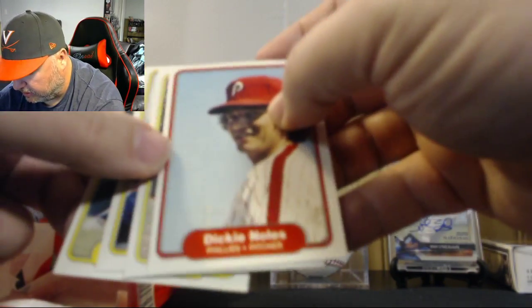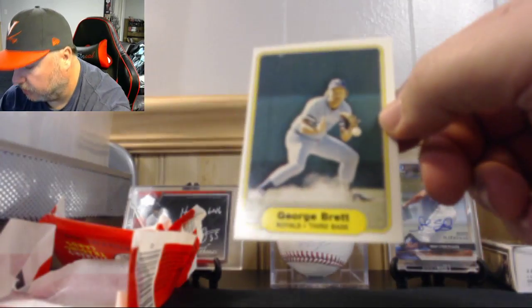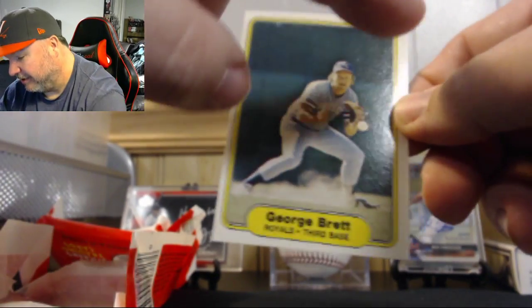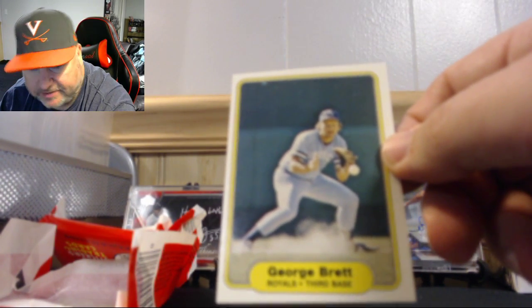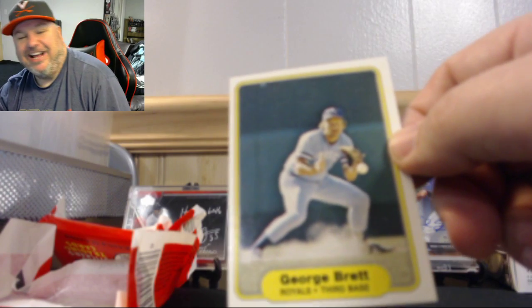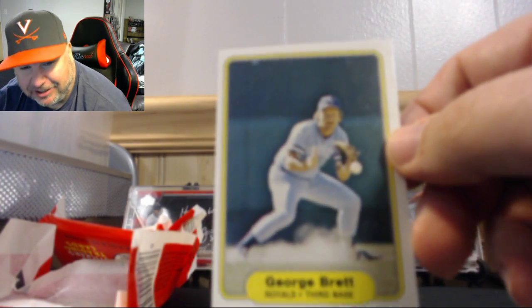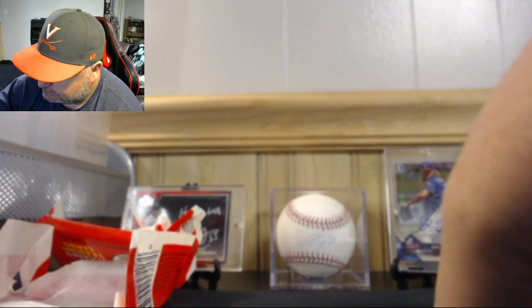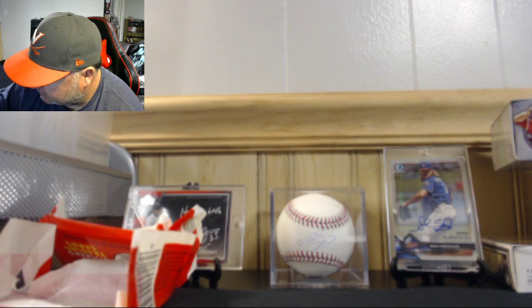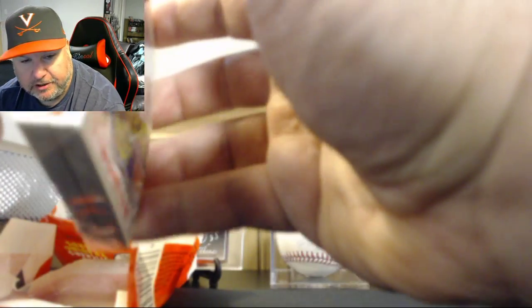My graded stack here. Oh, George Brett. Another. Look at that, it's got a slant. Not that great there. I tell you, 80s cards, man. You have to buy so many to get one that's going to be anywhere close to a 10. Yeah, it's just tough. 70s, same way. When they were doing them, it was not for the hobby that it is today. 83 Fleer.